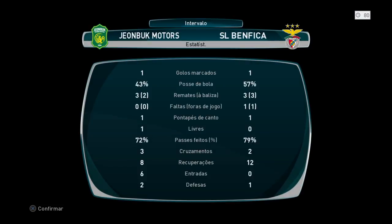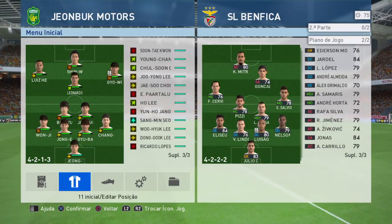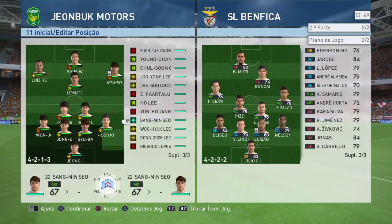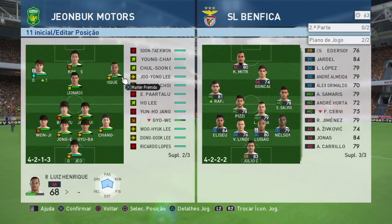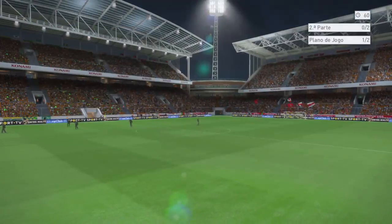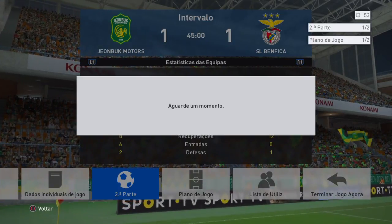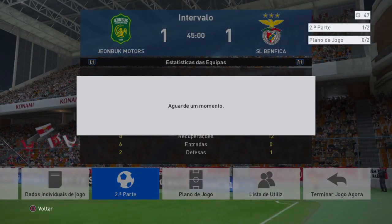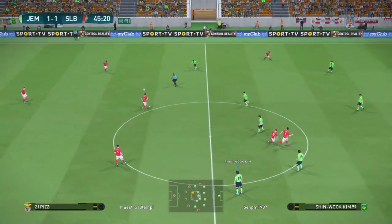Going to be the final action of the first half. Any strong opinions on the first half? Yeah, I think they'll be happy with that scoreline. I just hope the second half is as good as the first. It's been pulsating stuff. So in they come for the break with nothing to separate them. The score 1-1. Benfica, the second half going.